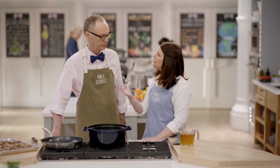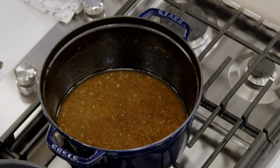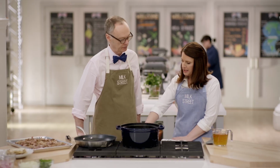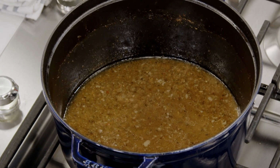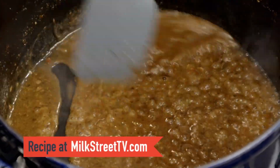So I see that you've done your job. You've broken our pork down into 1-inch pieces. So we're gonna take this cooking liquid and reduce this down a little bit. I'm gonna put it over medium-high heat for about 5 minutes. We wanna reduce that to about 1/3 of a cup. This has been reduced to about 1/3 of a cup.